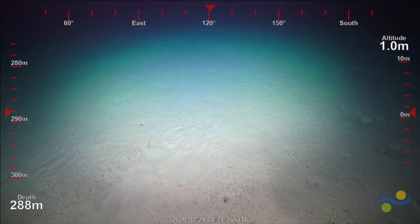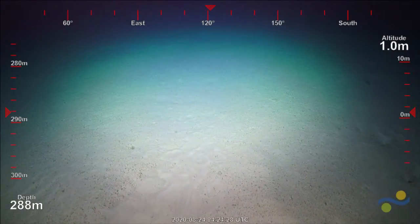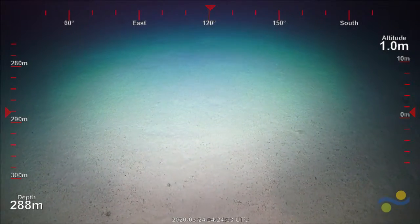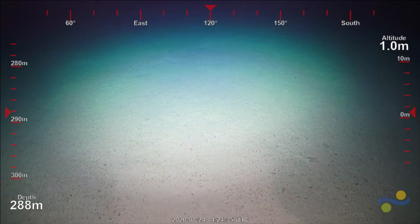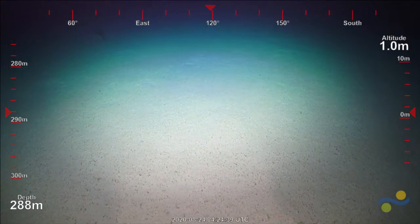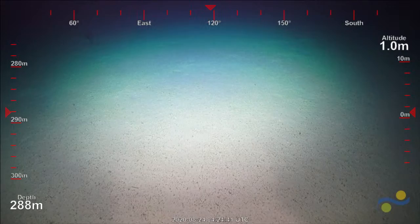We seem to be seeing a few of these in this right vicinity. Soon we'll be finishing this transect, and we'll be able to stop and have a bit of a closer look at some of these animals. There's another one. Yeah, there's a few.